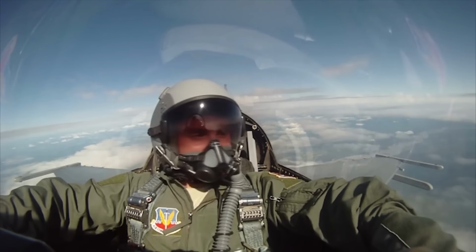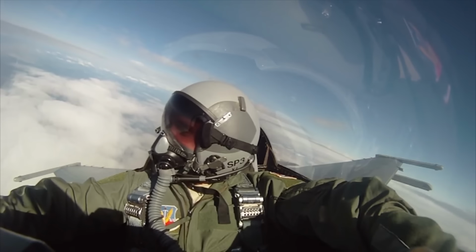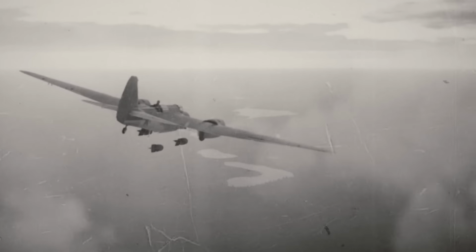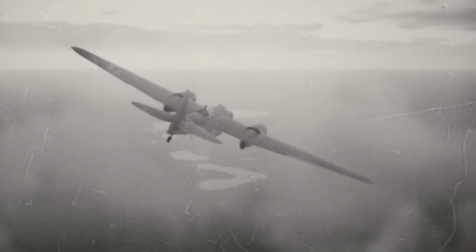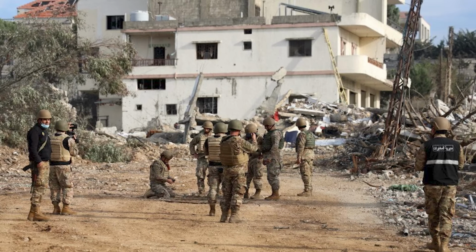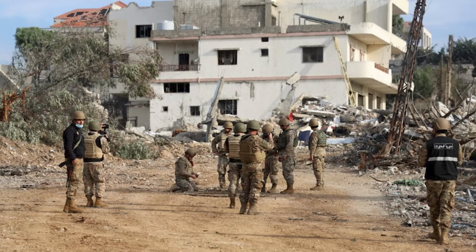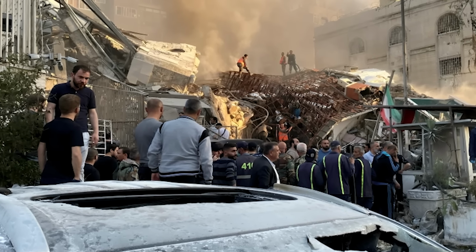F-16i pilots, equipped with advanced targeting pods, navigated low-altitude corridors over densely populated neighborhoods, releasing SPICE 2,000 bombs that performed real-time image matching and course corrections throughout their descent. Underground command centers and weapons storage sites, previously protected by both physical barriers and electronic jamming, were rendered vulnerable to strikes that could bypass both.